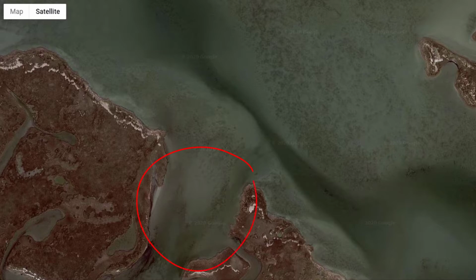So you can see here is the channel. Now again, the tidal flow in here is very minimal. There wasn't a lot of tidal flow, but there was no wind. But what tidal flow there was, was coming from this bottom section and moving up towards the top. So it's coming out of this channel, and you can see some of the deeper areas that are darker right along this line here. You can see a couple of other spots.